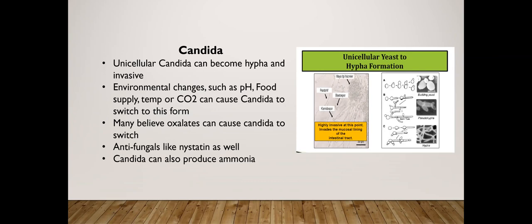Many believe oxalates can cause Candida to switch, and also antifungals like nystatin, which a lot of people are prescribed for a very, very long time, can also cause this switching, according to Susan Owens. Candida can also produce ammonia, which I found an interesting connection as well, because it is known to be very toxic to the bladder. That's something I learned with my work with Ruth Chris.